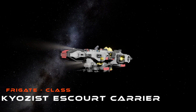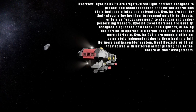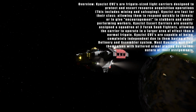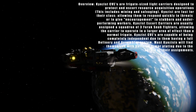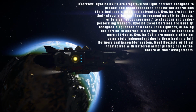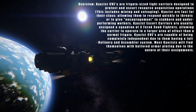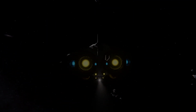The Choisis CVES are frigate-sized light carriers designed to protect and escort resource acquisition operations. This includes mining and salvaging. Choisis are fast for their class, allowing them to respond quickly to threats or to give encouragement to stubborn and underperforming workers. Choisis escort carriers are usually assigned a squadron of three Ferrix snub fighters, allowing the carrier to operate in a large area of effect. Choisis CVES are capable of being completely independent due to them having a full refinery and assembler system. Most Choisisists will find themselves with battered armor plating due to the nature of their assignments.